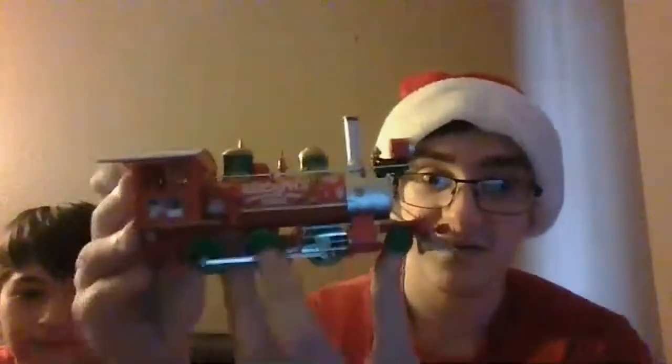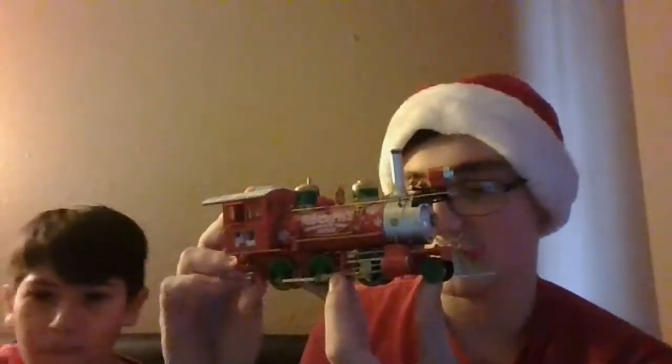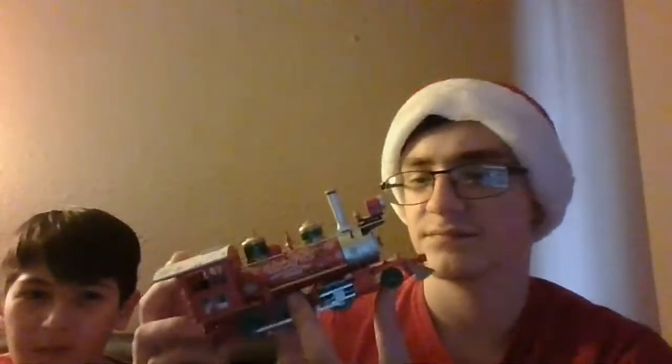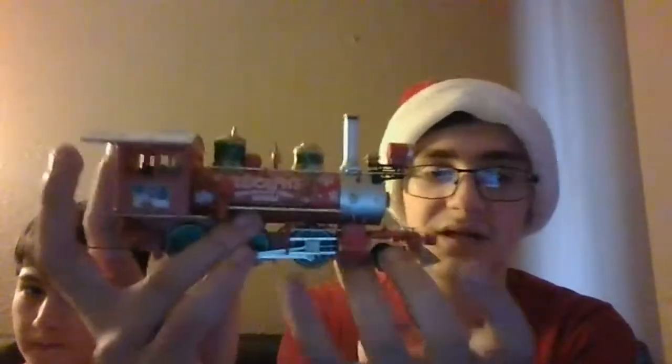Either way, this is my first Christmas train right here. Well, my first model Christmas train, like full-on model. This is a Bachmann 260, that's the wheel configuration, but I forgot what scale. It's narrow gauge. Oh, yeah, it's O and 3 scale. It's a Rudolph locomotive.